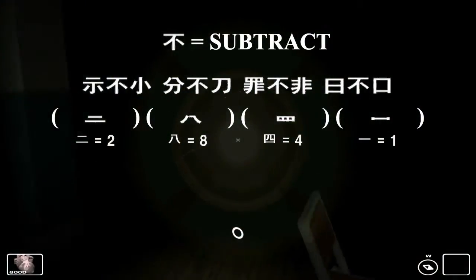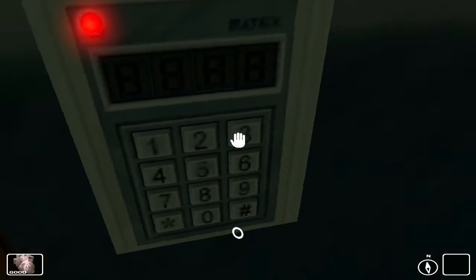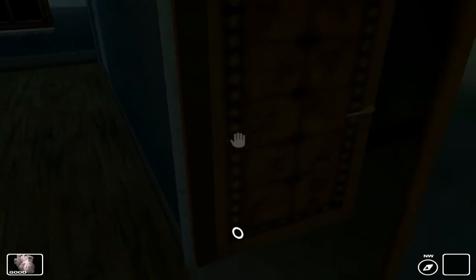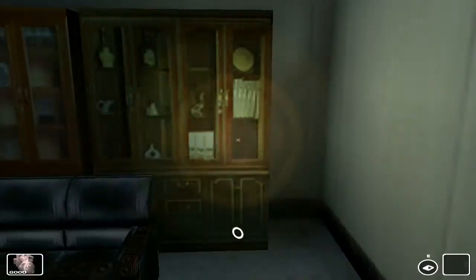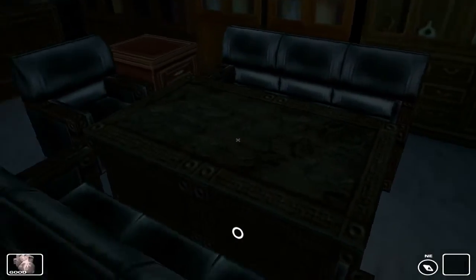Okay, let's go try it. 2841. Good. Good riddance. Finally did it. It's close. Now, ooh, shiny. Sparkling things. I like this.